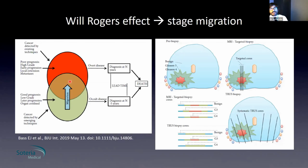But also we will have an increase in the survival in the intermediate risk group, because there will be the patients with a large Gleason 4 that are diagnosed with the standard system, plus the newly diagnosed patients with small foci of Gleason 4 that are now in the intermediate risk. But they have low volume cancer, so for sure they have a much better survival than the big Gleason 4. So it looks paradoxical, but with the Will Rogers effect, we have the so-called stage migration, and we increase both the survival of low risk and intermediate risk. And we can explain this concept further if we just look at the images.